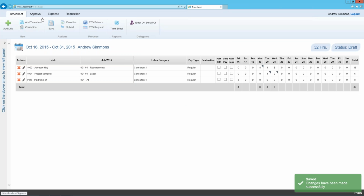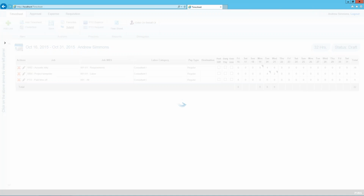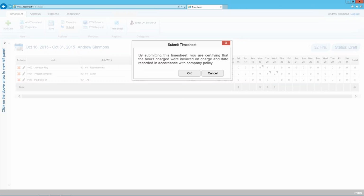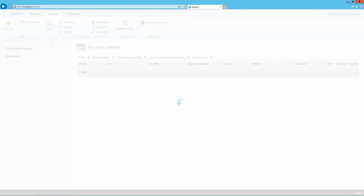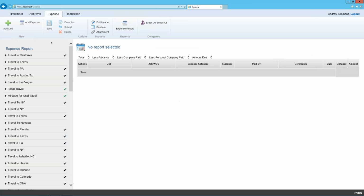Once I submit my time off, same idea with that PTO request. At the point of submission, I'm going to send an email to my approver to let them know that time's available for approval. So a little bit about expense reports we'll cover before we go back into the accounting system.